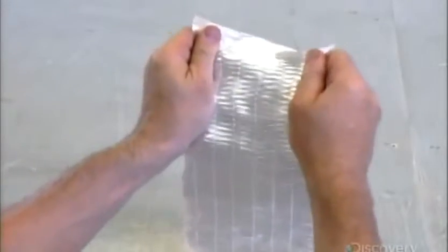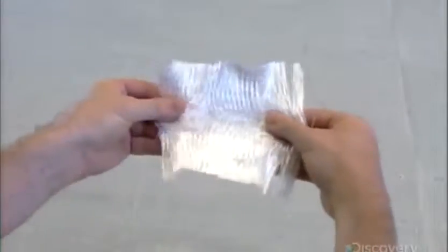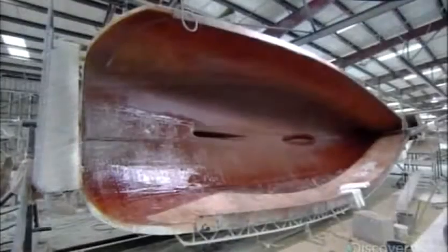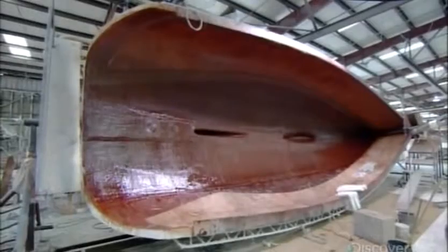They build the hull from fiberglass, which comes as knitted fabric, and as mats of random strands pressed together. These two layers are hybridized to form a light but very strong material. Huge molds are used to build the hull of this 45-foot boat.